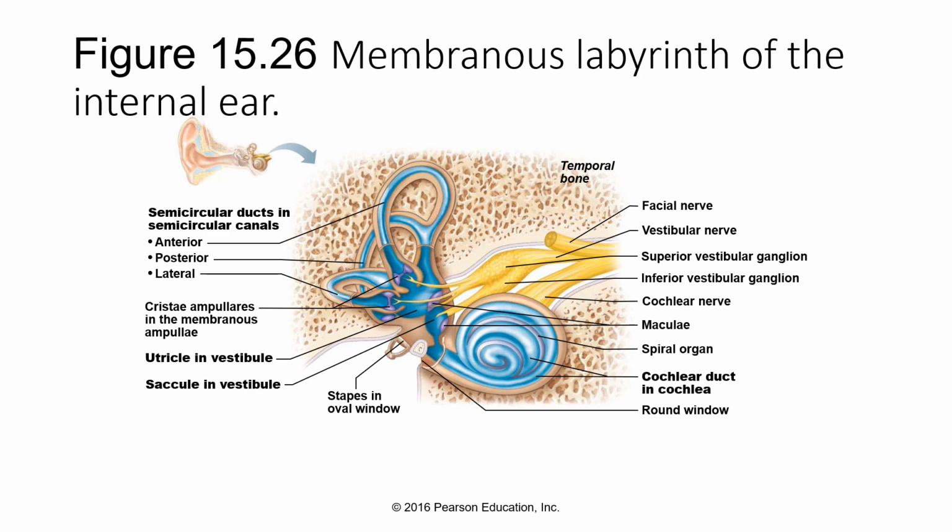Another picture here, just that same picture. Each time that I show this picture, hopefully it's less and less intimidating, and we might be able to pick out a couple of things. So let's look here.